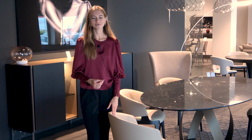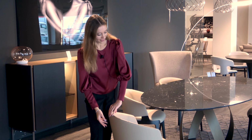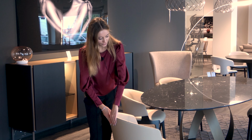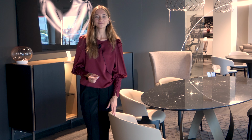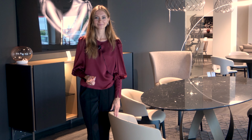Now, for all versions of the Velis chair, except for the one with the swivel seat, you can choose to have either the backrest completely upholstered, or instead on the outer side to have wood, just like the legs, or leather. And then both of these have upholstery on the inner of your choice. And the combination of materials that you choose can completely change the character of the chair, allowing it to adapt to many different spaces and tastes.